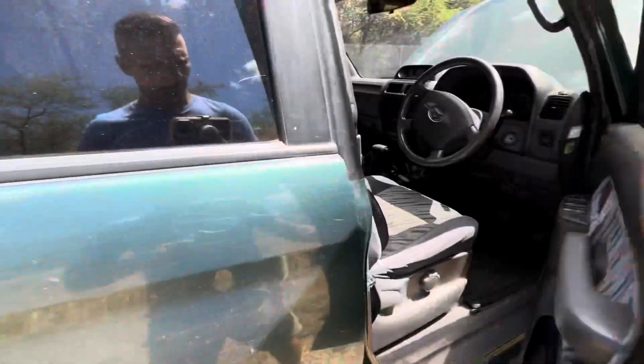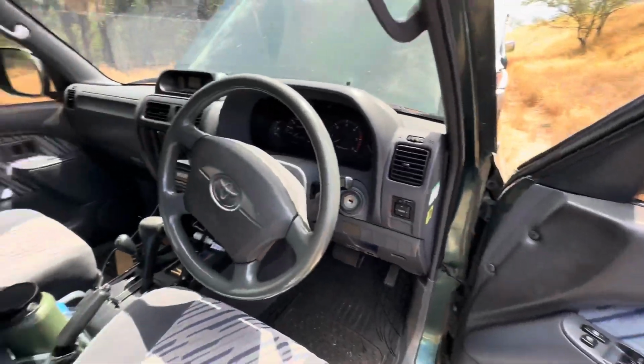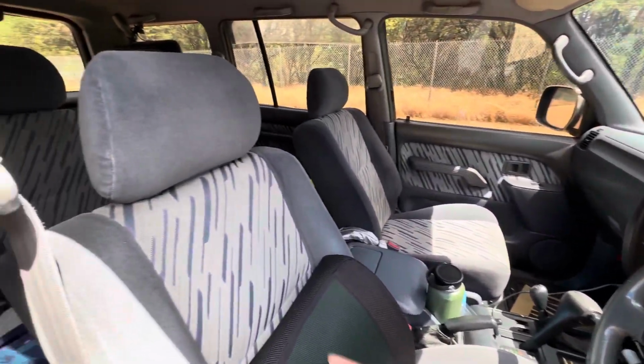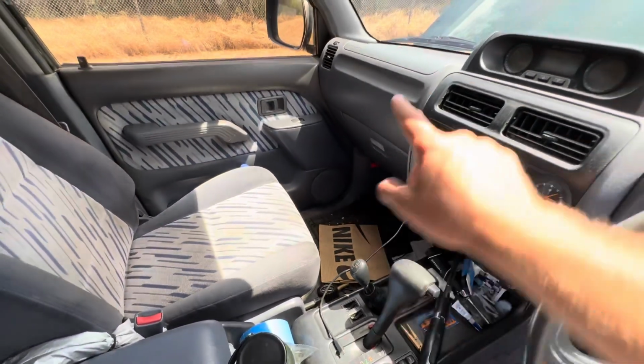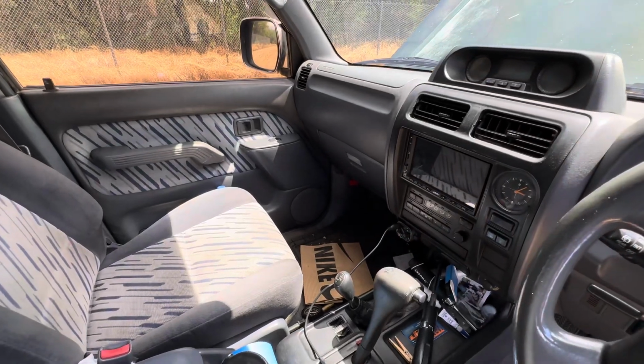So as far as interiors go, the interiors are pretty cool. On the KZJ90 and KZJ95, they have this sweet 90s pattern. There was a hardwood option and leather seat option.